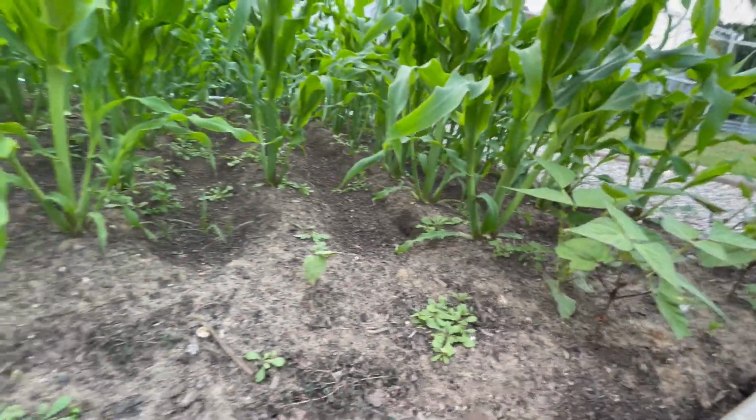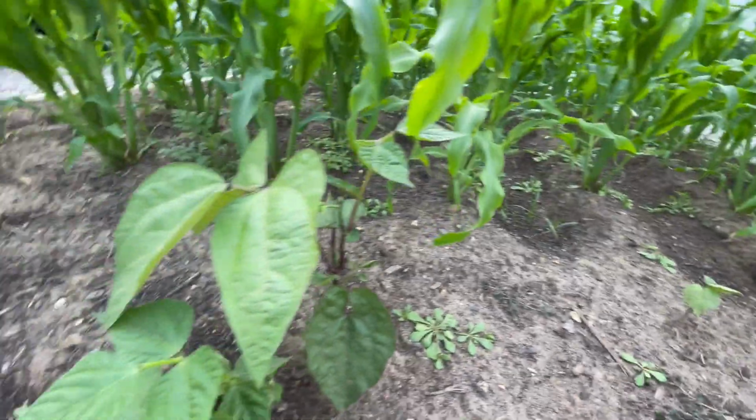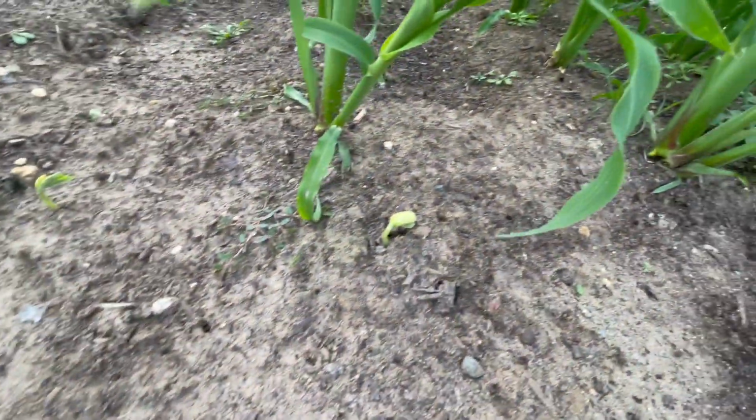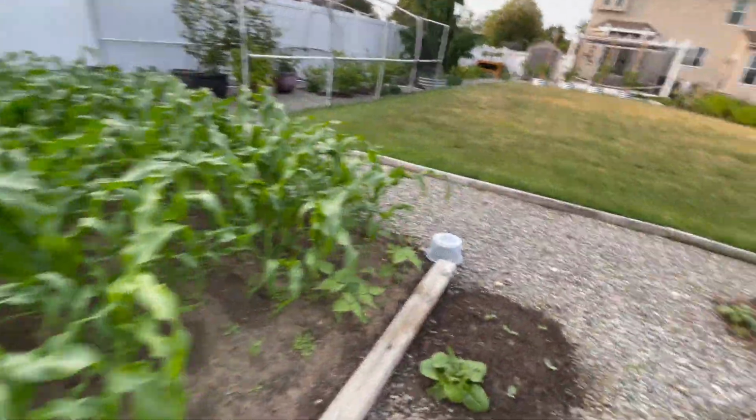And again, we're struggling with beans this year, which doesn't make any sense. Some are coming up, some are not. Something's eating them. You know, here's one popping up fresh. So I don't think it's the soil. I think it's something eating them. So we'll have to wait and see what's happening with that.